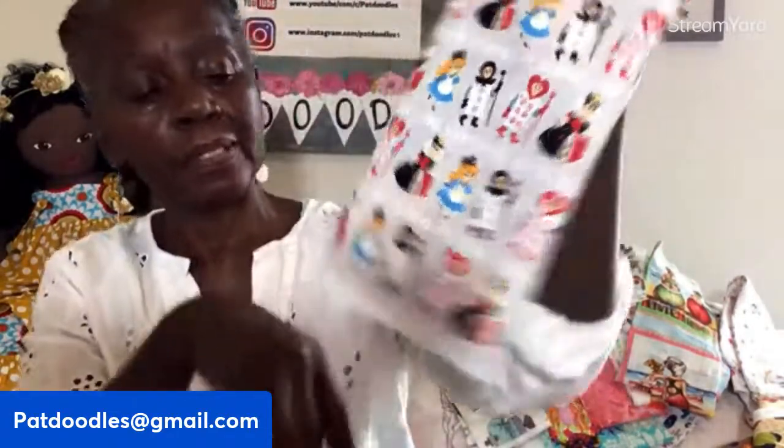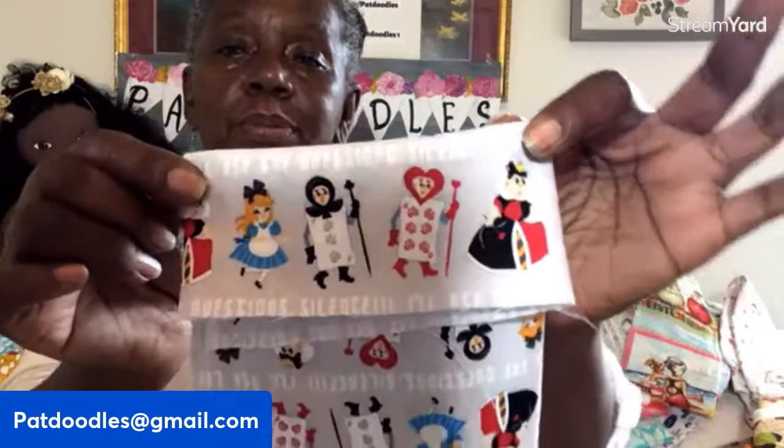And another Alice. And this one I'm going to be using for my clothespin dolls because when I measured it out in my mind, one of these strips is perfect for one of the clothespin dolls. So I'll be cutting this in strips and using it to dress the little dresses on some of the clothespin dolls. Still haven't got to what I went to the fabric store to purchase, but I promise to share with you.